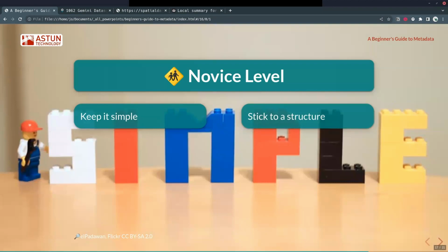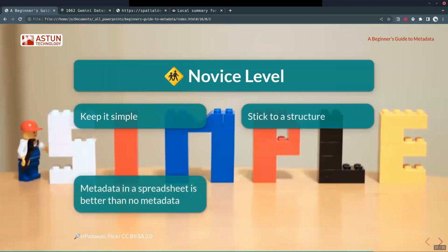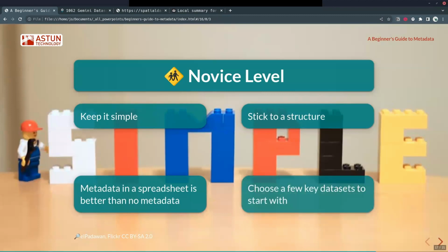The important thing is to keep to a structure. Try and come up with a plan for what you want to record for each data set, and make sure that you do that. Metadata in a spreadsheet is better than no metadata at all. And it's always possible to script the insertion of that metadata that you've got in a spreadsheet into a catalogue. That's quite a straightforward thing to do if you need to. And choose a few important data sets to start with. Think about the ones that do often get asked for, or that you do end up sharing with colleagues, and start with them. Don't worry about the ones that are really obscure and that only one person needs to use.